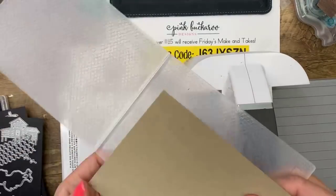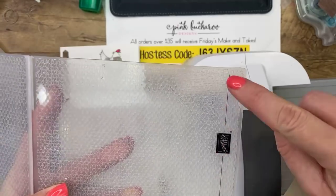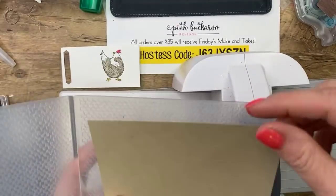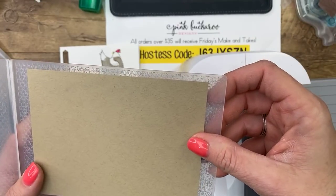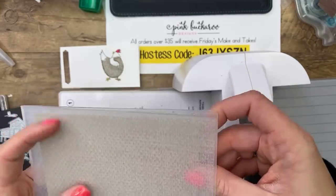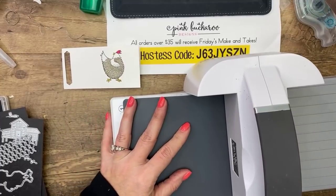And I'm going to put this on here. Did you guys know that there's a line on your embossing folders? That's to help you line your paper up so that it's straight. This pattern, I don't think necessarily would matter too much if it was a little bit crooked, but some of them, you know, you need them to be straight, so that line helps.